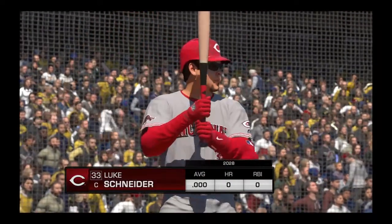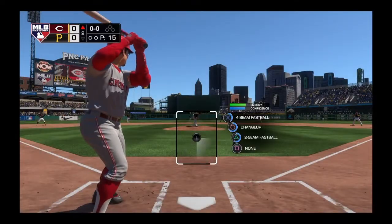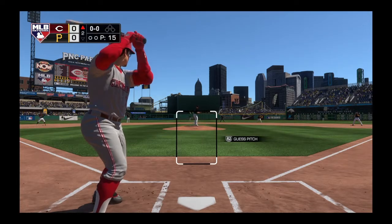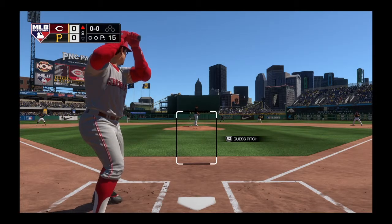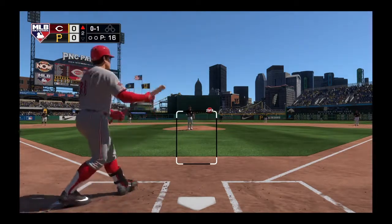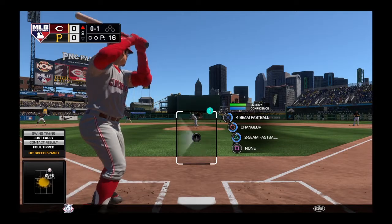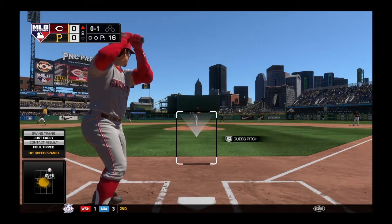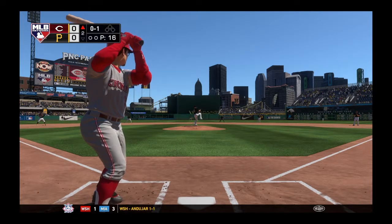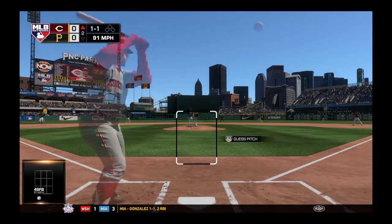Coming to the plate now, Luke Schneider. He'll get to take his first cuts here. Ready to deliver. Here's the first pitch, and it's fouled away. That's over, but low. It's a ball and a strike. 1-1.